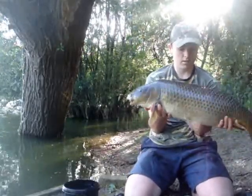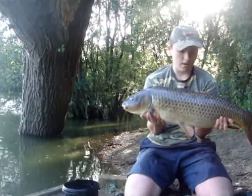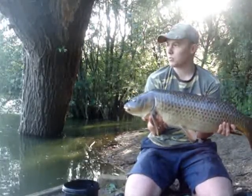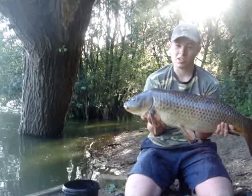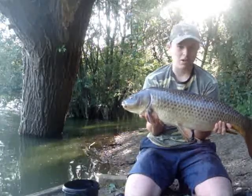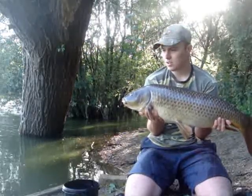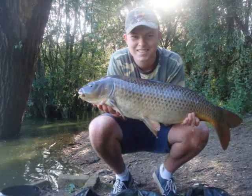Here we go, 16.5 pound on the long rod, half a kilo of bait out there. The temperature's dropped, it's evening time, about 76 degrees, which is brilliant for the bite, so hopefully a few more bites to come. I'll show you them special rigs and tactics in a bit, and let's get a few pictures of this one, and we can get them back. So it's in a bit.